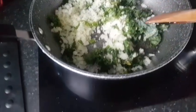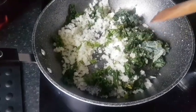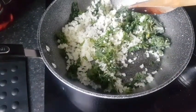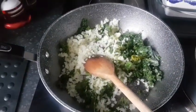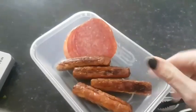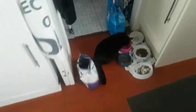Just prepping my dinner. So this is about 150 grams of frozen cauliflower rice, and I think it was about 30 grams-ish of kale. I'm going to fry them together, probably add some spices and stuff, make it a bit nicer. I'm going to add some leftover sausages from last night, so 4 of those, and then I've got like 4 slices of salami left.